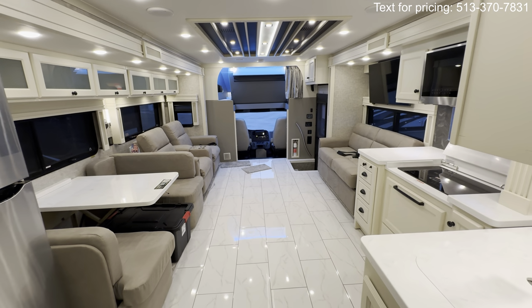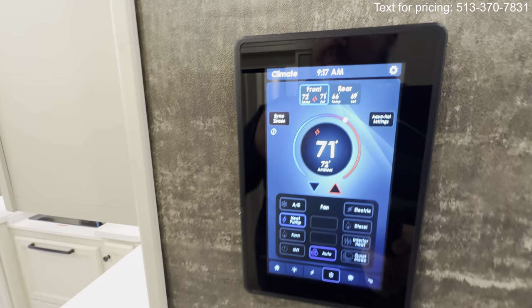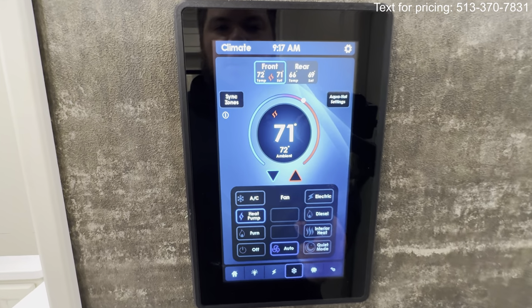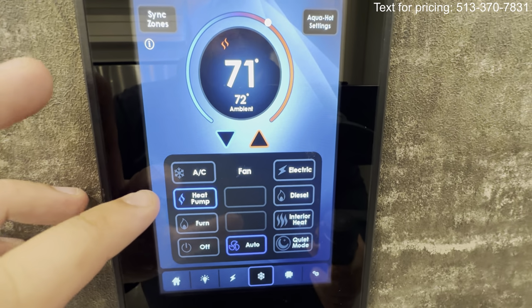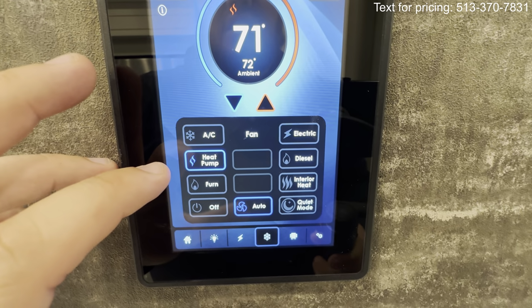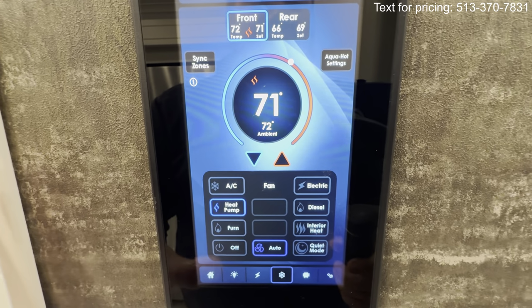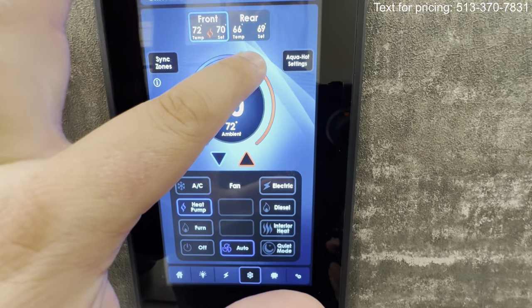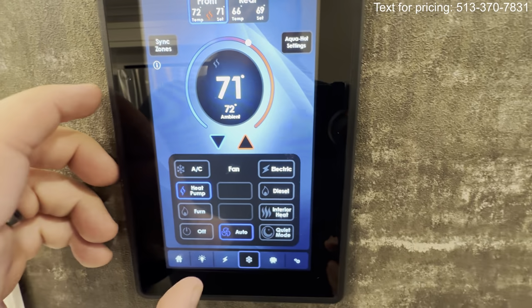All right, so right over here, this is gonna be your control center for the entire camper. Right now, if I mentioned it, it's 52 degrees outside, so it's getting a little chilly. I've got it plugged into the electric, so I went ahead and put on the heat pump, but you also got your furnace and your AC over here, interior heat, quiet mode, electric, all sorts of fun stuff to play with. You also have a little touch grab that you can do right there, or you can do the up and down arrows.